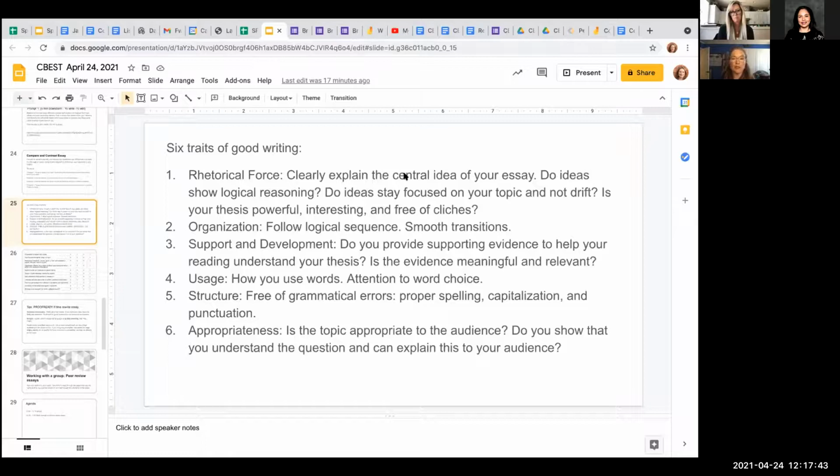So the 6 traits of good writing are clarity, like really putting yourself in your reader's shoes and thinking, would they understand this cold? Would they understand that based on the words and the language I've used? Do the ideas show the logical reasoning that we've talked about? Does it stay on topic? That's a really important point.